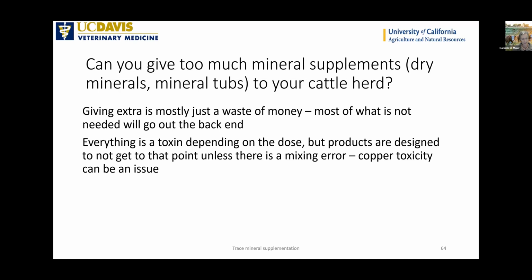It depends, of course. I said everything is a toxin depending on the dose. So most of the products, especially the ones off the shelf, I don't think you can overdo it unless, again, you feed a cattle product to sheep, or there is an obvious mistake. But just by putting it out, it's very, very unlikely that you risk a toxicity unless you have one of those custom mixes like Josh pointed out with the 6,000 parts per million of copper, and you're not really in a copper deficient area. Sure, yes, that can lead to problems. But overall, if it's off the shelf, it's unlikely that you would run into that. But it is a waste. More is not always better if you do not need it.